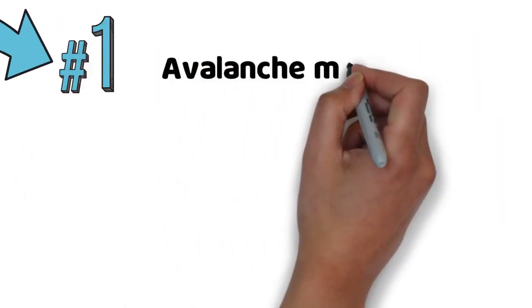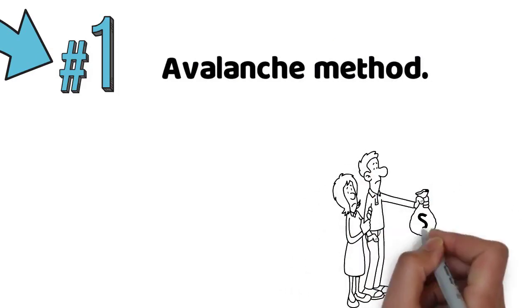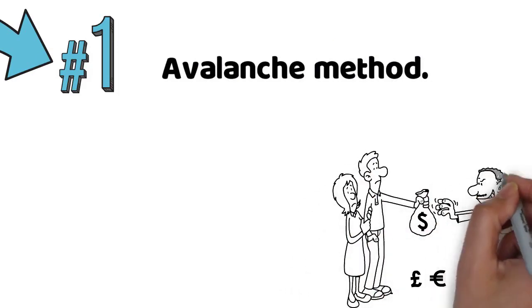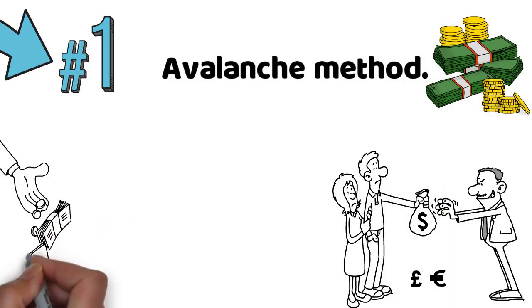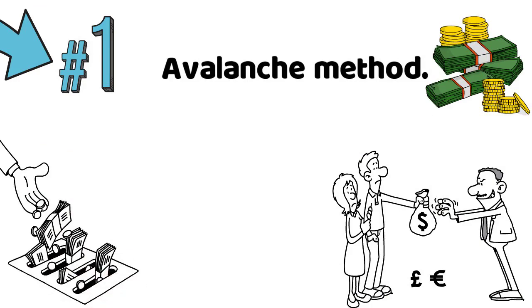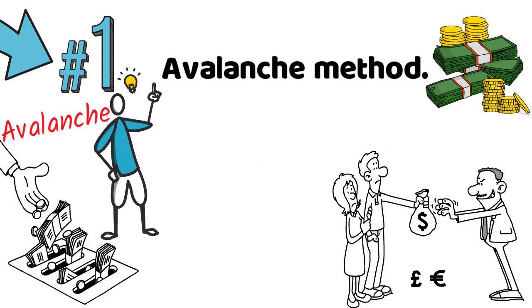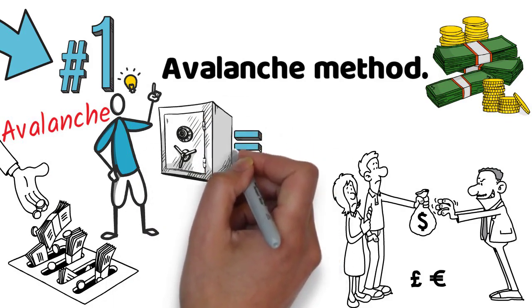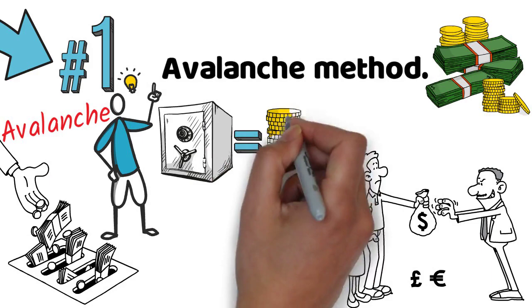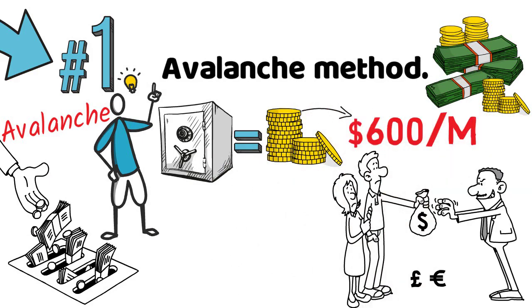Number 1, the avalanche method. If you want to get out of debt as quick as possible, list your debts from highest interest rate to lowest. Pay the minimum on each, but put all your extra money toward the debt with the highest interest rate. This is sometimes called the avalanche method. This is a good way to save money because, compared to other strategies, you'll have paid the least amount of interest overall. Say you can set aside $600 per month to pay off debt.